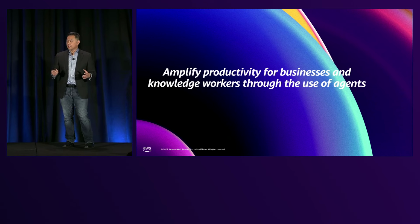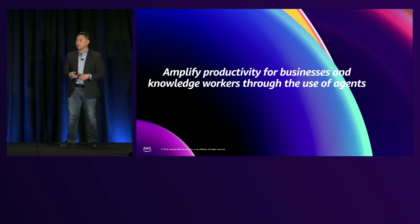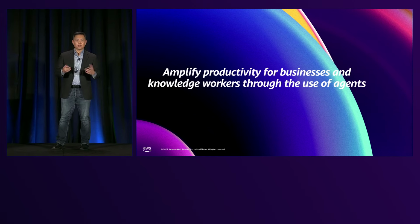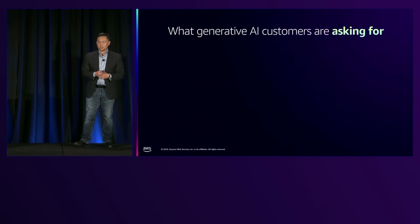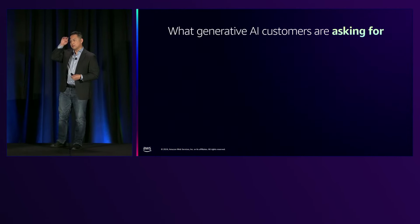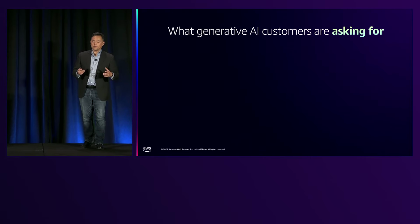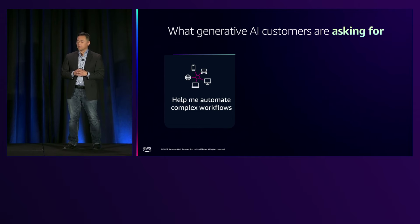Along with the enthusiasm, you've certainly told us your pain points, how we can better serve your use cases and better overcome some of the challenges that you face on Bedrock agents. Let's take a minute to talk about the things that you are asking us for. So the top 3 things we found are, number 1, help me automate my complex workflows.